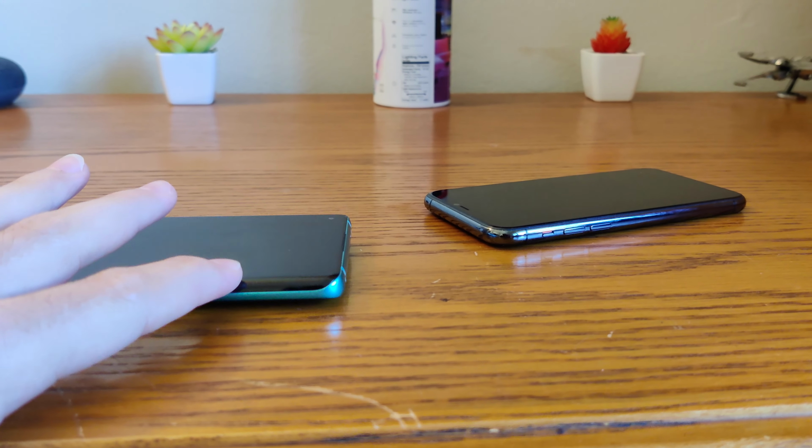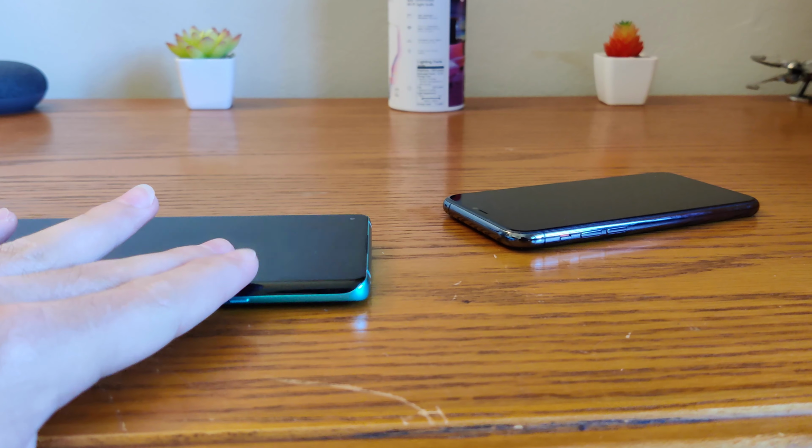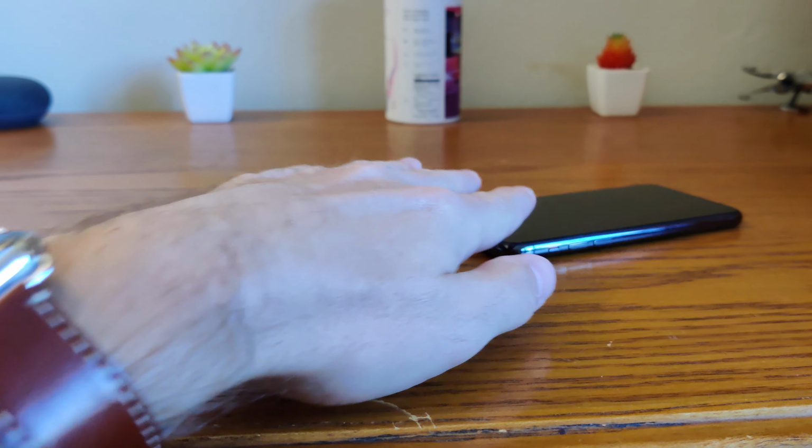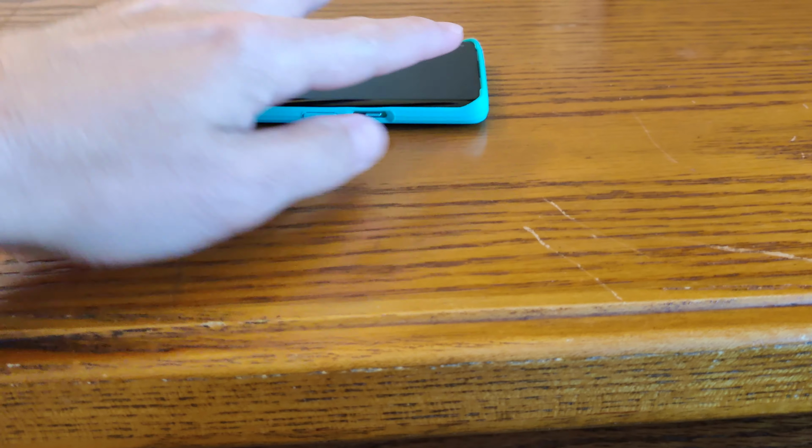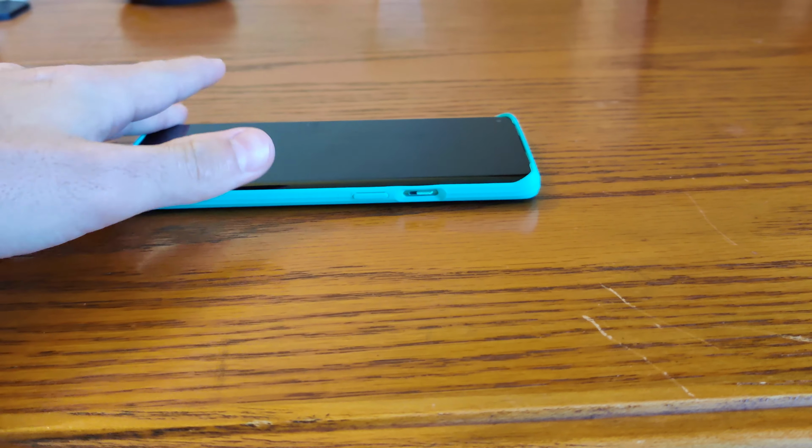The result is that it wobbles a lot more on the desk, which is a little frustrating, and makes the device harder to use when it's on a table. The iPhone isn't perfect, but the camera bump is smaller. With an iPhone 11 Pro case, the camera bump is leveled out and the device works fine on a desk. But with OnePlus's case for the 8 Pro, there's still a little lip. That means that the device isn't flat on a desk.